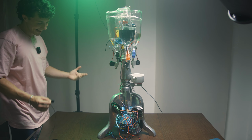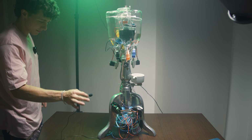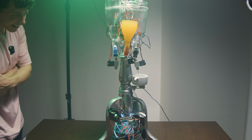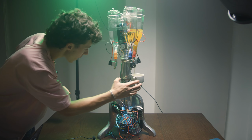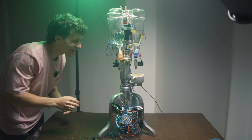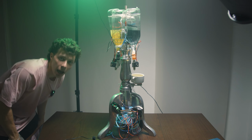What can I get you? I'll take a gin and juice and add a bit of vodka into this. One drink coming right up with no GHB this time. That's gin. That's juice. And that's vodka. It's fucking worked. Gin, juice, and vodka, my favorite fucking drink.